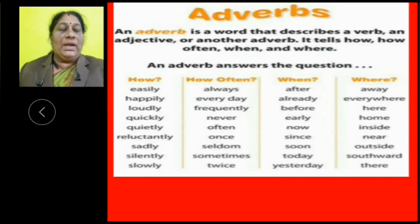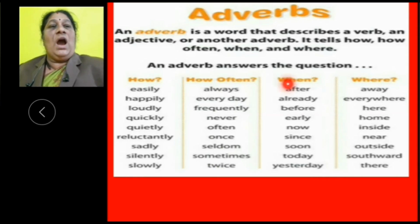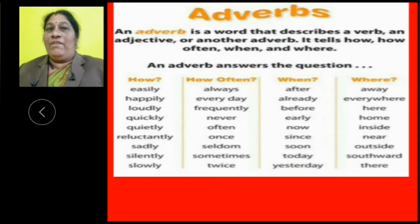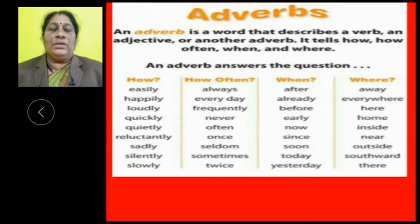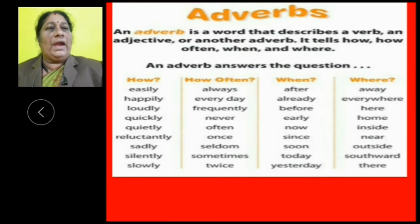When the action is performed: after, already, before, early, now, since, soon, today, yesterday. Where the action is performed: away, everywhere, here, home, inside, near, outside, southward. Children, these are some of the adverbs.